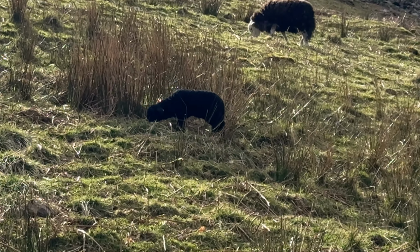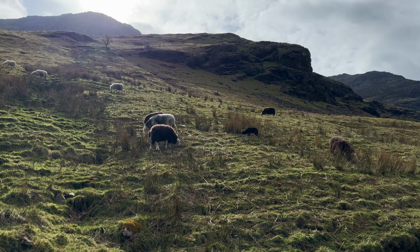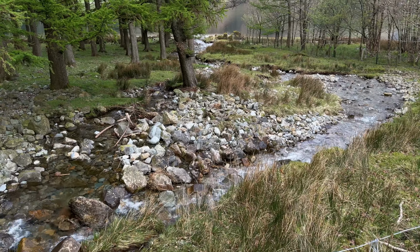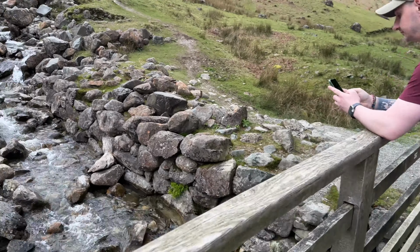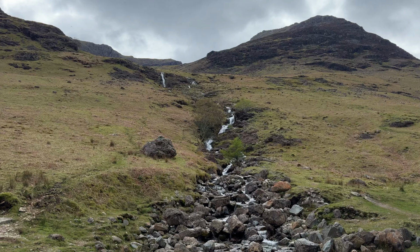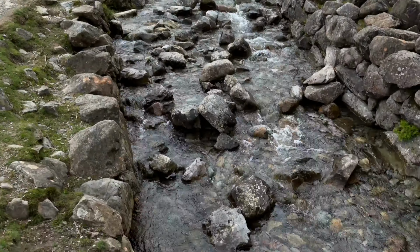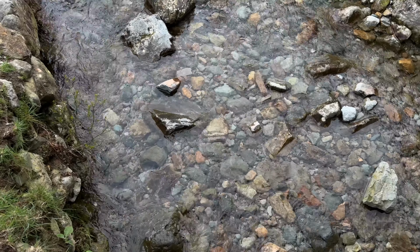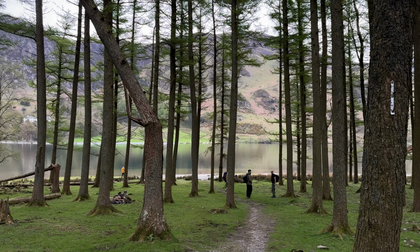Look at that baby lamb. Oh my God. That is insane. We've just ventured up here. Look at this. Wow. Sheep just there. Beautiful clear water. Look at that. Just the boys walking down.